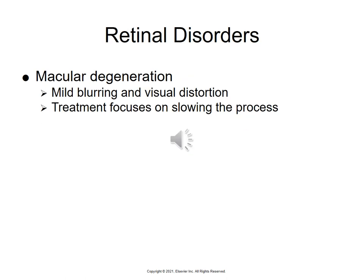Macular degeneration. This is the leading cause of blindness in people over 65. This is on page 948. This is a deterioration of the area of central vision, or the macula. It is age-related. Either the eyes are too dry or they can be too wet. They may be overproducing tears. The vision will not get better with macular degeneration.